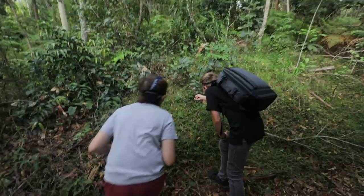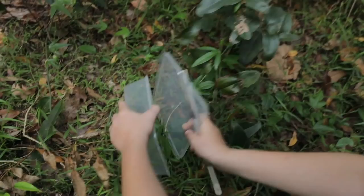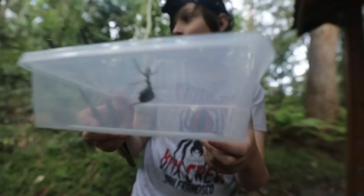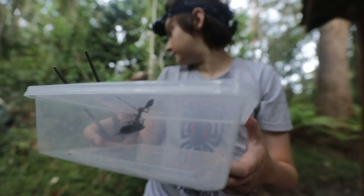Dude, that ant is so big. It's literally almost an inch long. Be careful. Got him. Whoa. It's actually massive. Oh my gosh, it's just a leap. Yeah, look, that's a jumping jack.